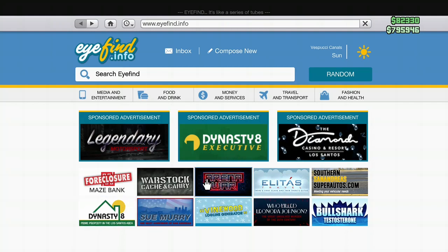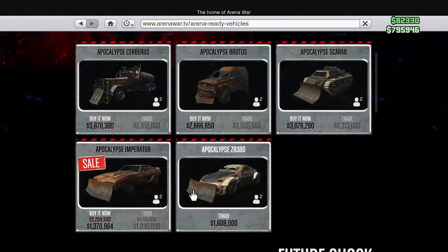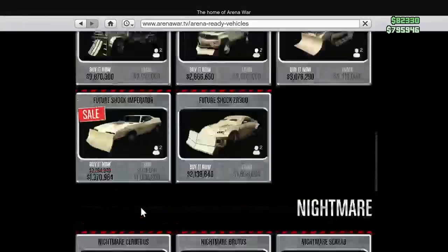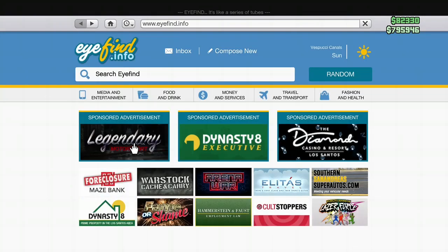Those are the discounts. The Arena Workshop. Not the Arena Workshop, the Arena. There's only a few cars. Actually, there's only one car. It's the Apocalypse and Predator. That's the only one on sale. I could have sworn the other one was, but I guess not. But anyways, that one. Legendary.